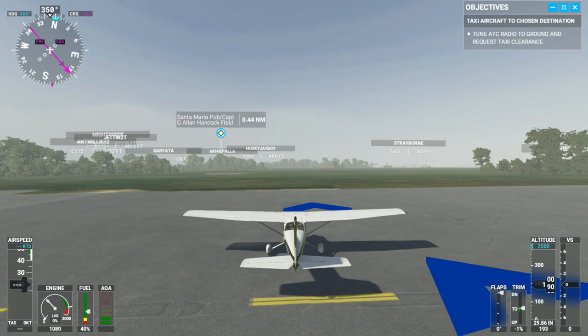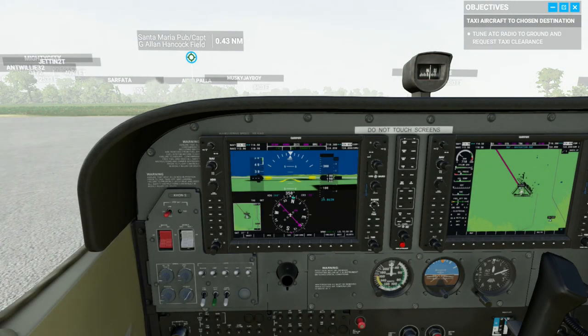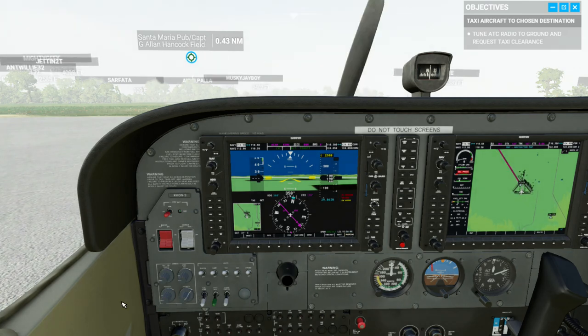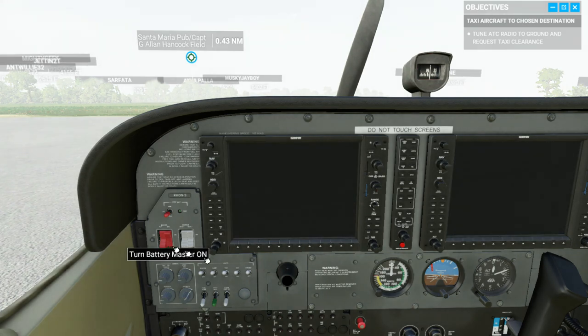Engage the parking brake. Shut off the engine. And turn off the plane. And that's it.